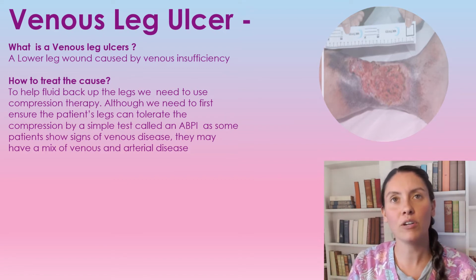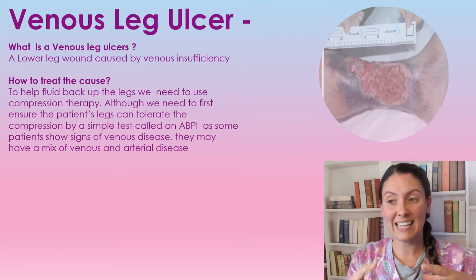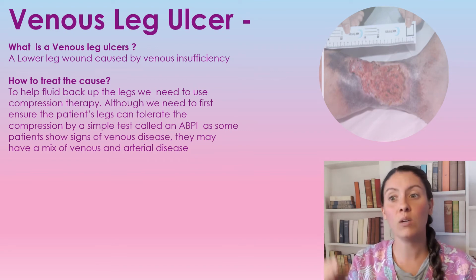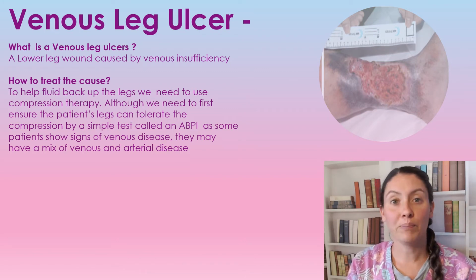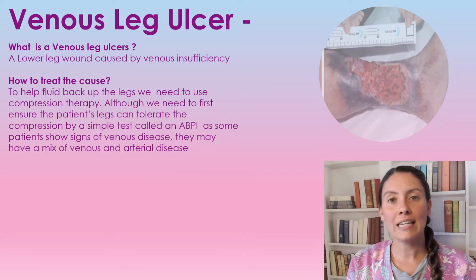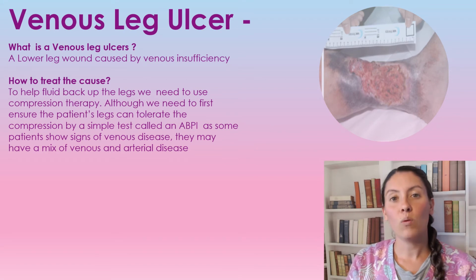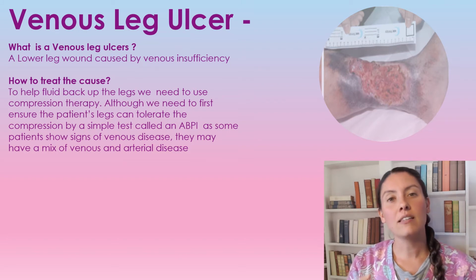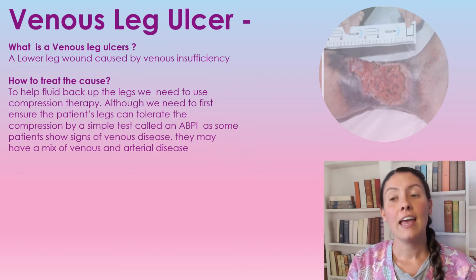You can normally notice when somebody has venous insufficiency because their legs will start swelling. The fluid just stays in the leg, and it definitely needs to be treated. Once we start noticing swelling, we want to start treating the leg before the ulcer is there. But if we don't catch it or they don't come in soon enough, how do we treat it? Okay, so we need to help that fluid back up the leg. So we need to use compression therapy. Okay, now we can't just put somebody in compression therapy because we need to ensure that their leg can tolerate it. Because not only can somebody have venous insufficiency, they can also have arterial insufficiency, and they can have a mix of the two.